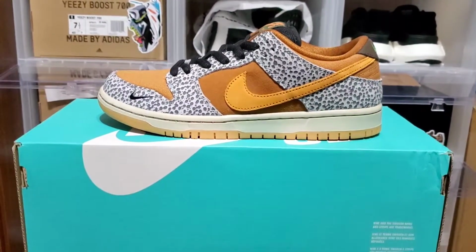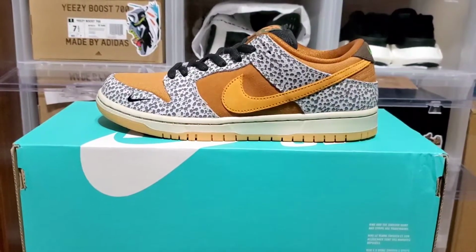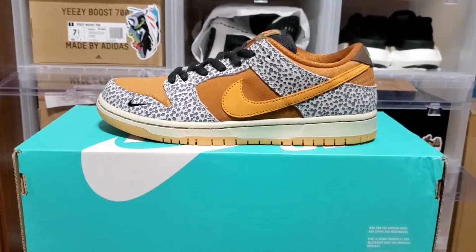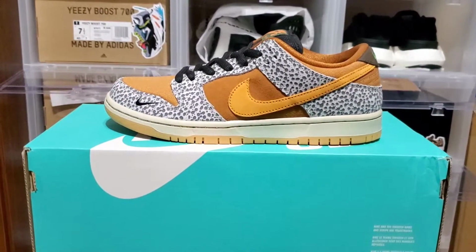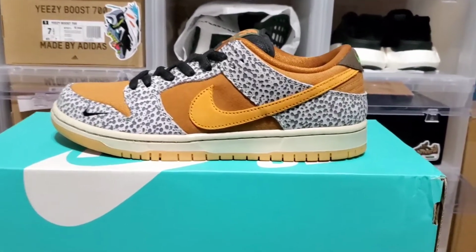And yeah, like I said, I got really lucky because you were only able to buy these, well, all the SBs, you were only able to buy them from skate shops, which kind of made all the releases for this year kind of limited. But I was very, like I said, lucky enough to get them.